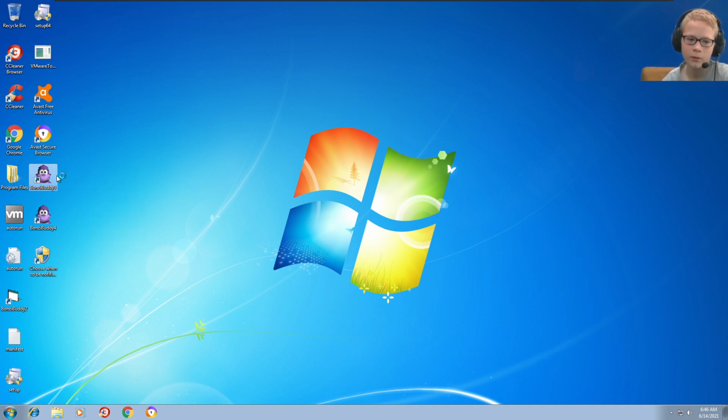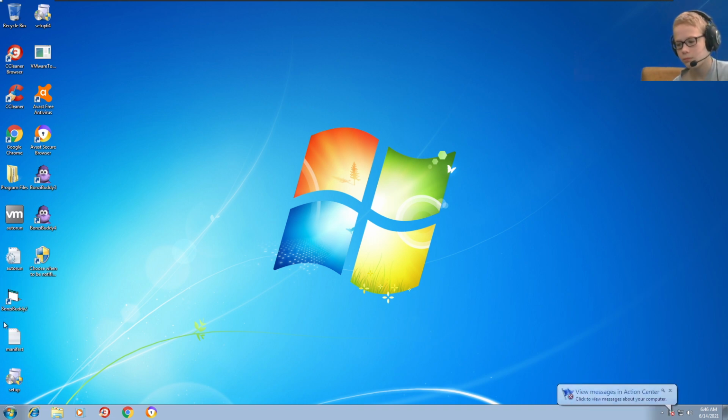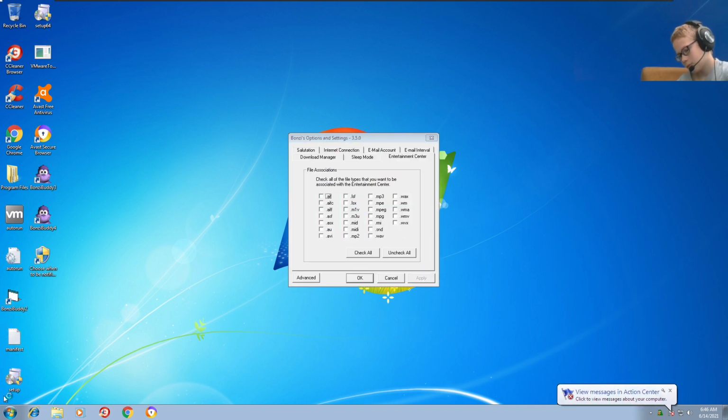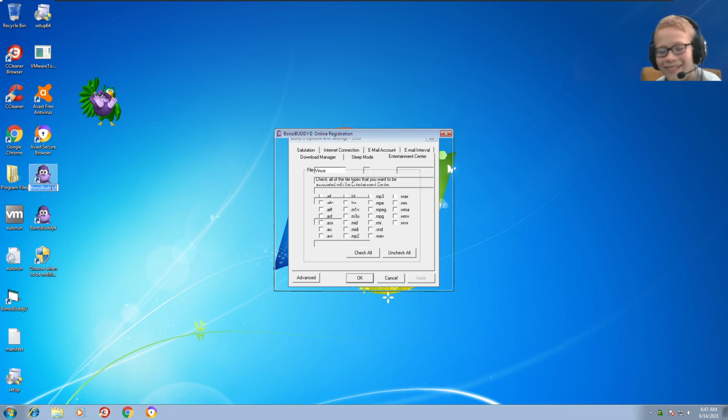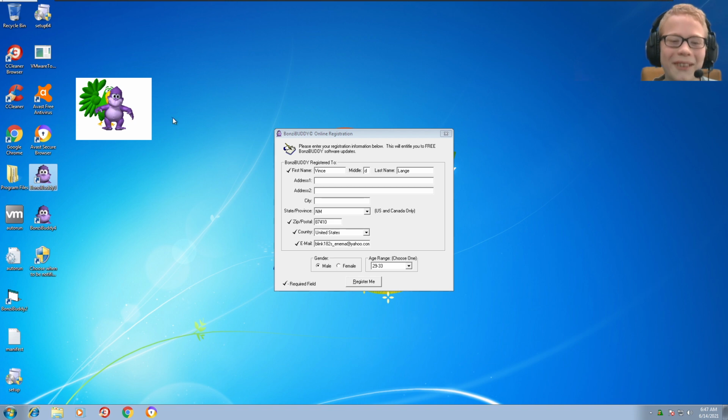Okay. Yes, open up this BonziBUDDY 3 and this BonziBUDDY 2. Open him. Open your mama! Where is he? No, not this Petey. I mean this Bonzi 3. Open this Bonzi 3. What is this above there?